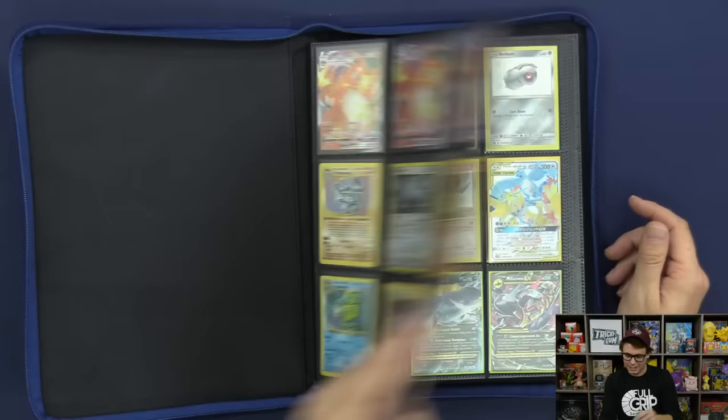Got one more binder of cool, random, old stuff. Really have no idea what's in here or what to expect. You know, this Sableye, that is pretty sick. The E-Reader Sableye, gotta love that. So, stoked to kind of just see what's in here.